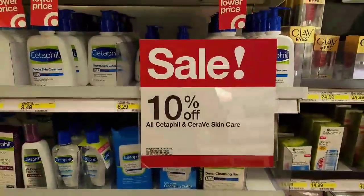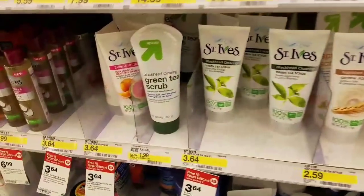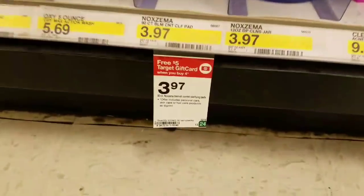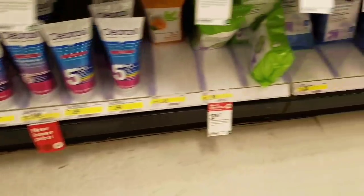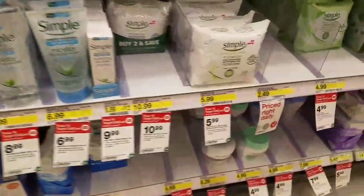10% off on Cetaphil and CeraVe skincare. And then St. Ives, we have a 25% Cartwheel offer today. These are $3.64 and $3.64. I thought they were a different price. And Noxzema are $3.97 for the blemish wipes. I wanted the cleanser, but I don't see that. I'll have to scan it to see if it's included. And then Simple are 25% off on the Cartwheel as well.